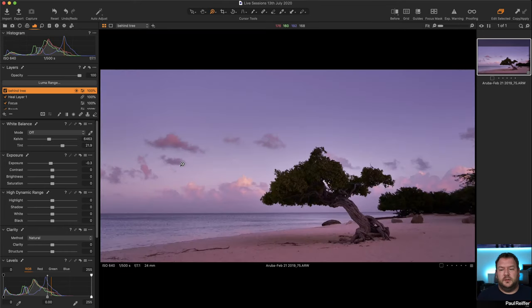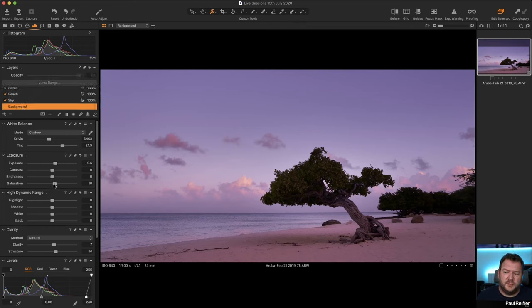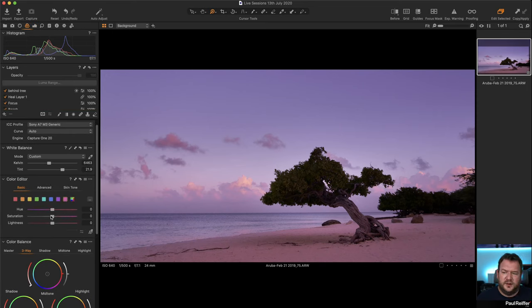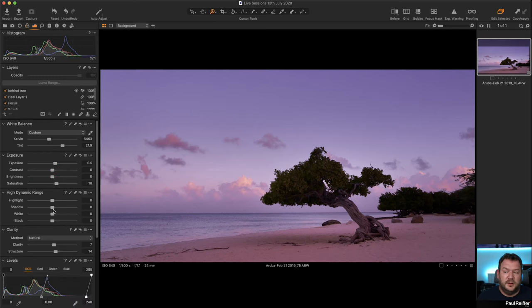Okay, so that's where I'd leave it with this. Of course you can bump this thing, we can make it a lot more saturated. We could go onto our color editor, pick on these pinks and saturate them up as well. We can do all that stuff, but I wouldn't. I'd leave this relatively natural. If anything, what we could afford to do on the background is maybe pull up the shadows just a touch more like that. And that's it. So if I go to before and after, there's our before.